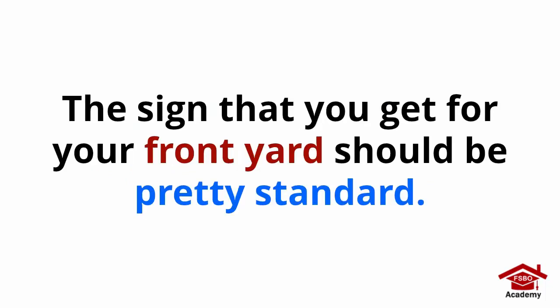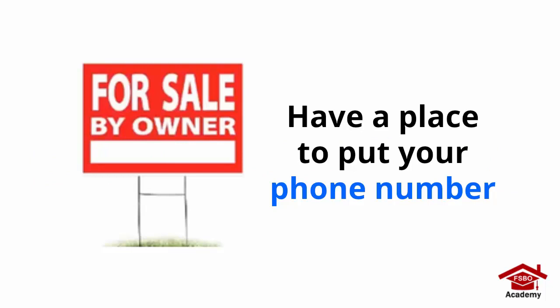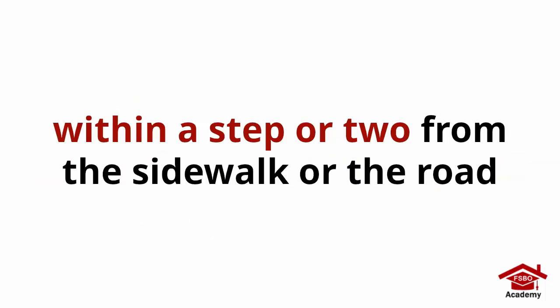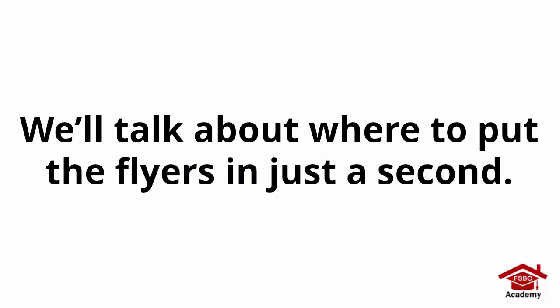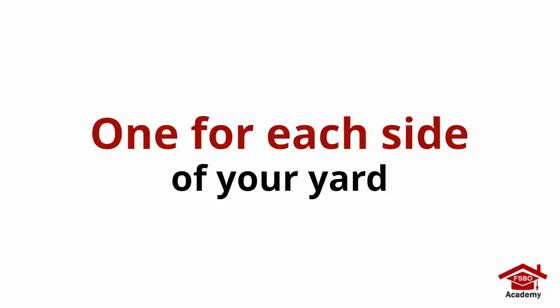The sign that you get for the front of your yard should be pretty standard. It should simply say house for sale or home for sale and have a place to put your phone number. The sign should be placed in your front yard within a step or two from the sidewalk or the road. You don't want drivers walking through your yard to get a flyer. We'll talk about where to put the flyers in just a second. If you have a corner lot, I recommend getting 2 signs, one for each side of your yard.